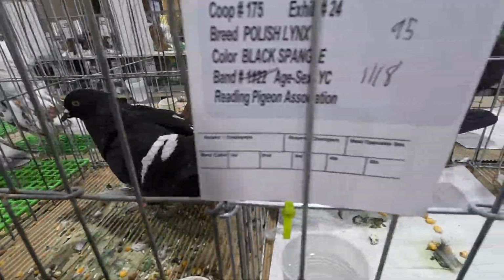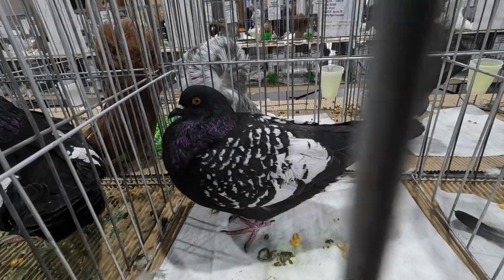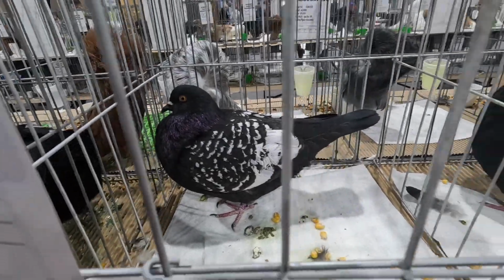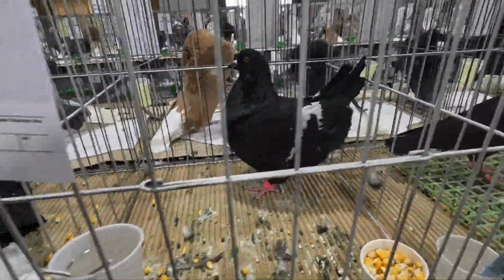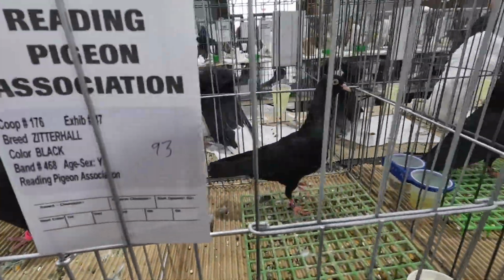I love that. Like a Danish tiplet, that color, and those white bars, and the black is just so black. You can see really on that one the shape of them. Oh, these things are incredible. The Zitterhalls.